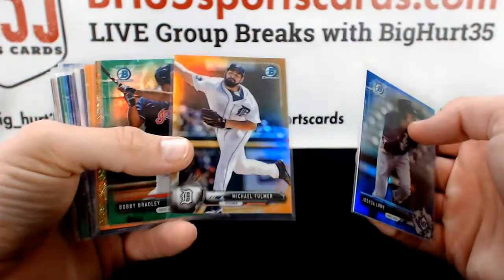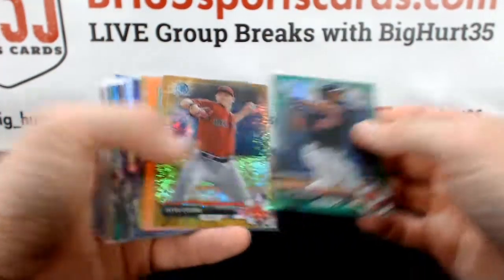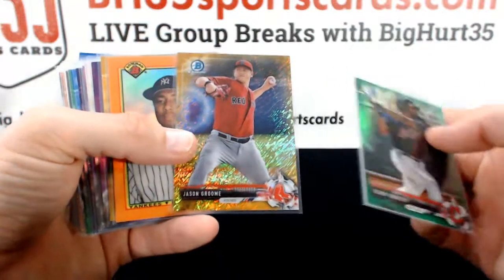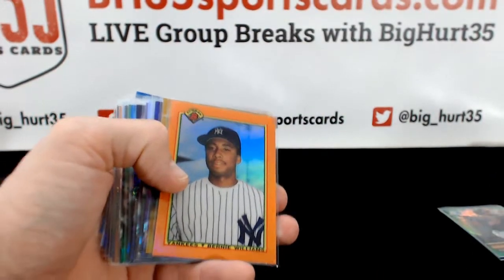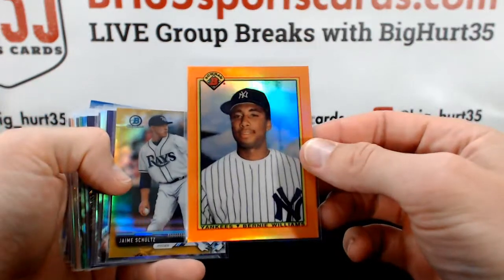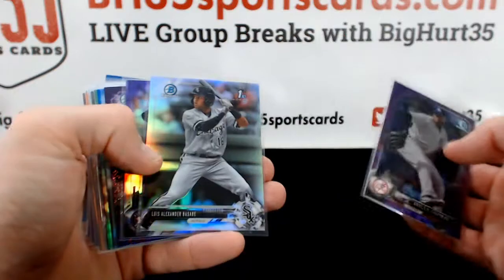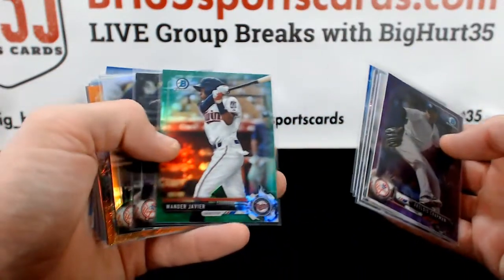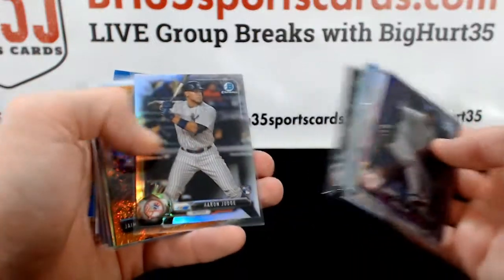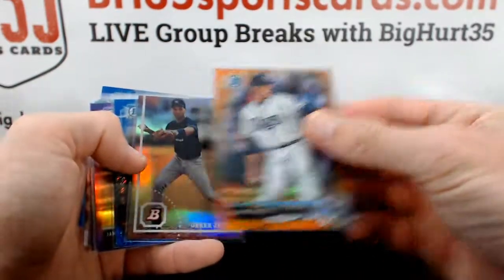Orange Fulmer, 12 out of 25. Gold shimmer, Jason Groome. Bernie Williams, orange. Jamie Schultz, gold. Refractor, blue, 70. Couple judges, refractor judge. Orange shimmer.